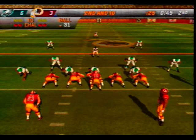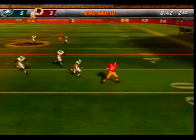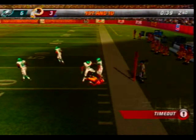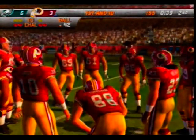Set. Branch moves in motion. From the start, gets the pass off. Number 35 is there on the stop at the 42-yard line. You can't draw it up any better than that. Textbook first down.